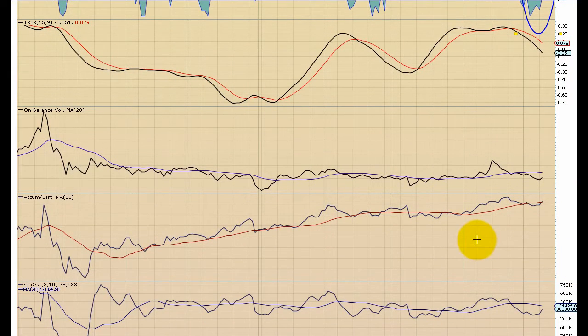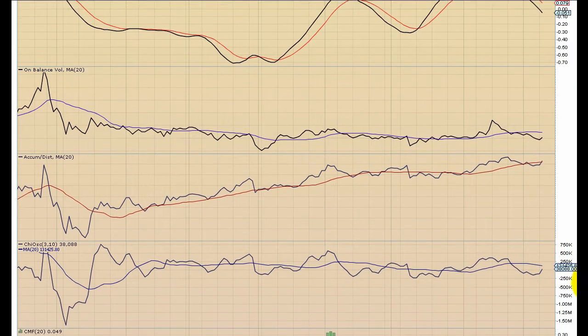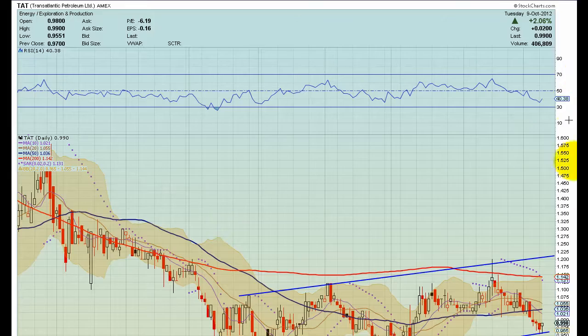As far as on balance volume and accumulation distribution, they've been flat across the last 6 to 8 months possibly. But if we look at the last couple of days, we can see where they're all starting to turn up. What we want to see is this continue forward, go ahead and cross their 20-day moving averages, and start looking for other signs of reversal.